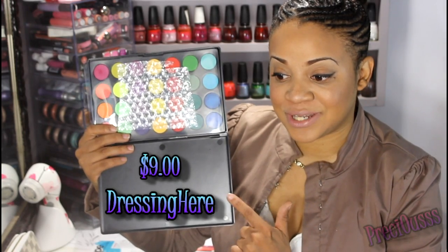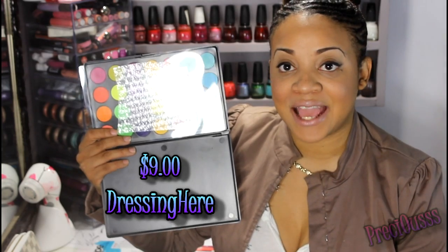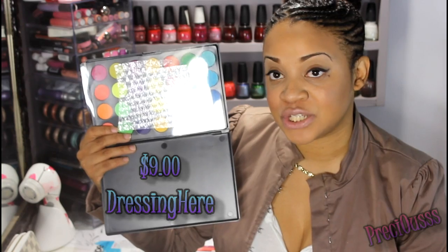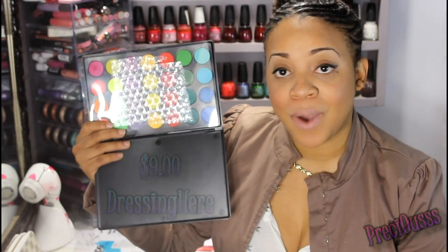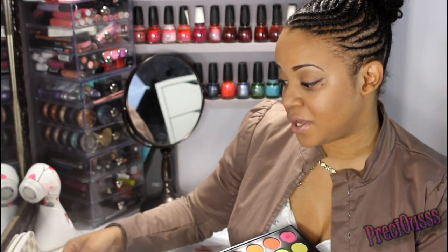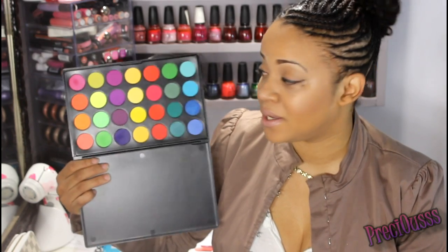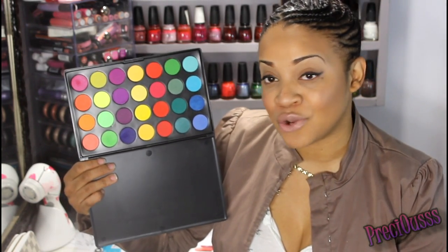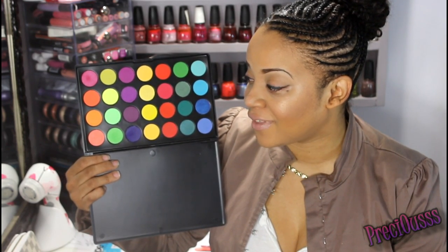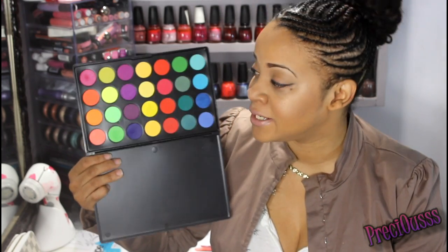I'll put the seller's name right here, okay? And I think it's called Dressinghere. They had about a 98.7% rating. It did take a while for me to get this because it did come from China. But it was well worth the wait. So much so that I think I need to order another one. The colors are so vibrant, they're beautiful, and just overall they're really, really good shadows.